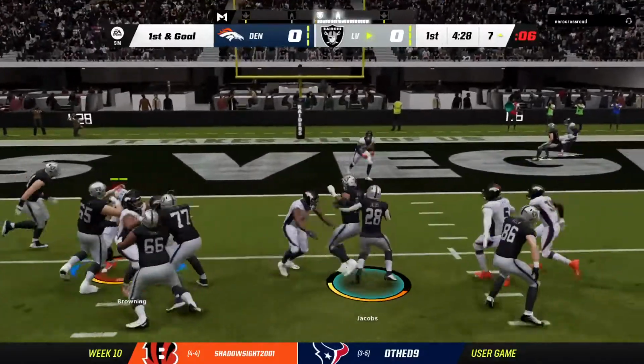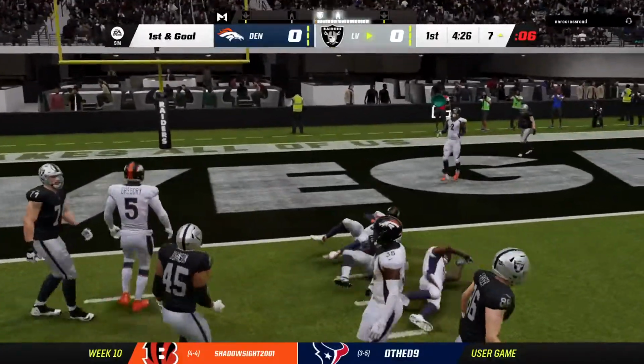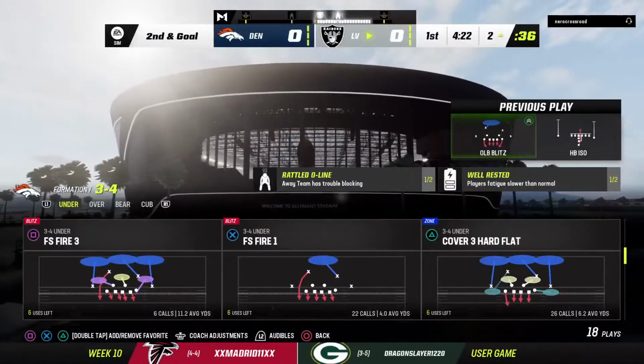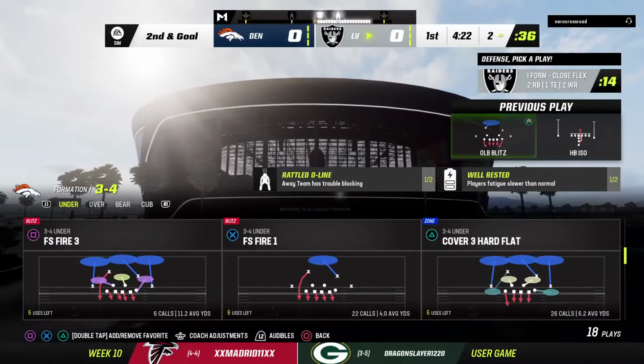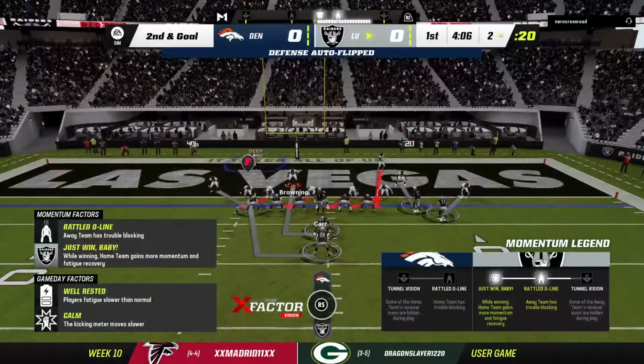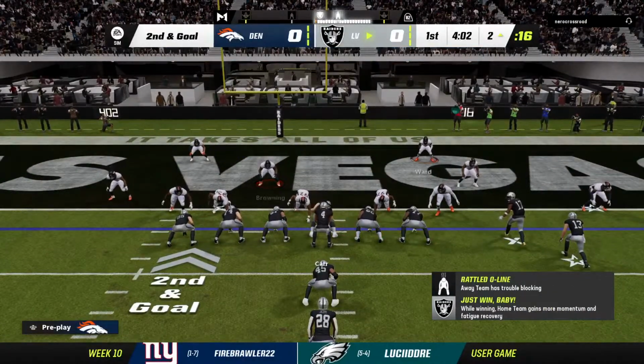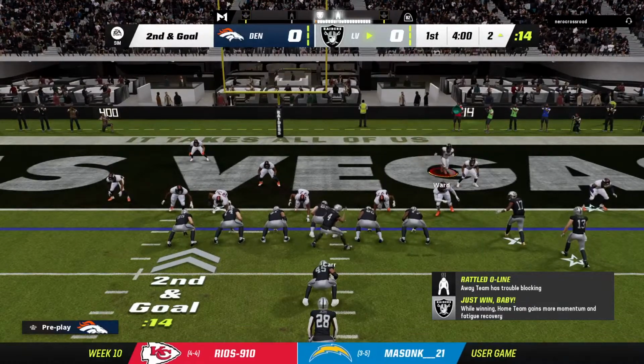Here's Jacobs. And he's able to get it down to the 2-yard line. It'll be a gain of 5 there as they move closer. It's 2nd and goal. That's good hard running right there on 1st and goal. That gets him down to the 2 and puts a lot more pressure on that defense.